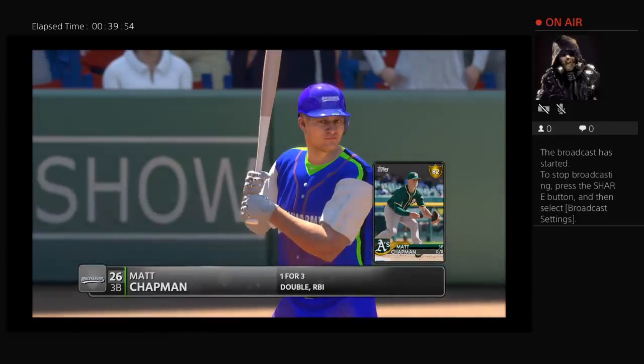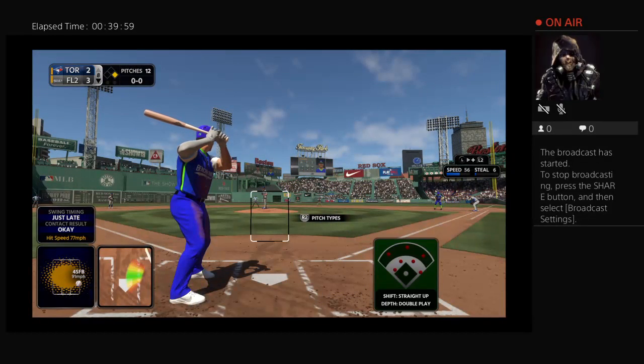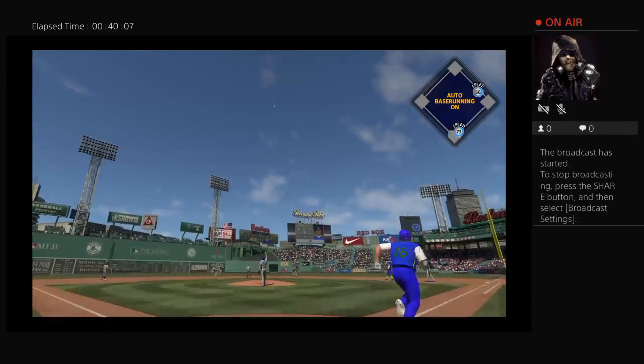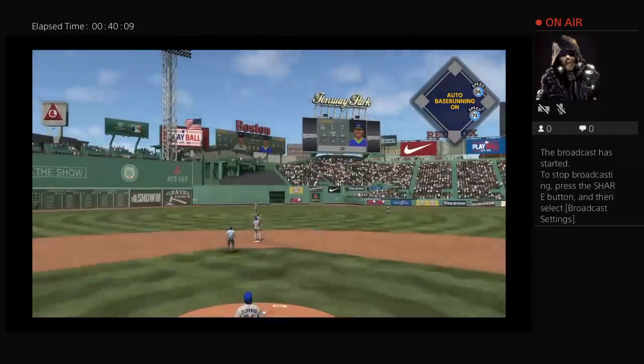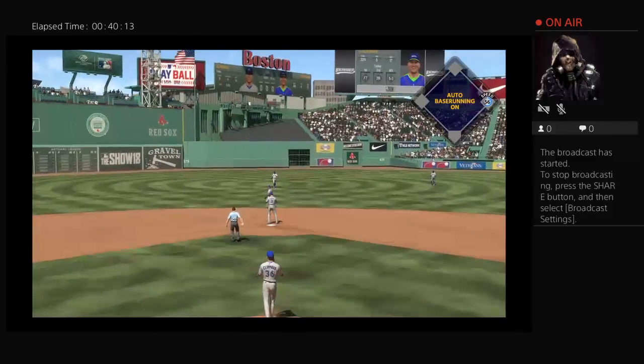Settling in now, Matt Chapman. He's working on a 1-for-3 thus far. Here comes the first pitch. Lifts it into the air to shallow center. On the move is Pilar. He gets to it and makes the catch for the first out.